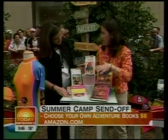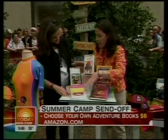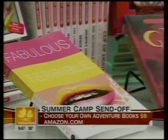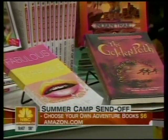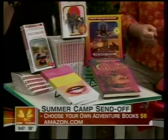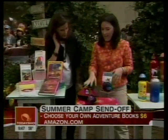The traditional one has kind of a sci-fi bent to it, but they have one for early preteens called Fabulous Terrible and other fun things. So they can really have these books. They're almost comic book-like, but again, you're encouraging them to read. These are great things. You can send them as well, right, as care packages.